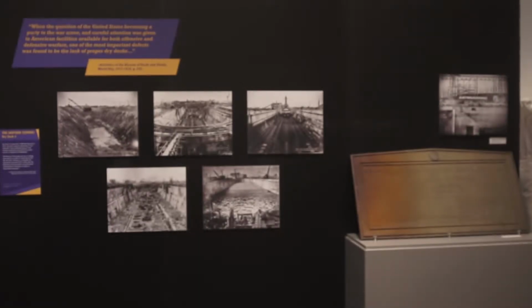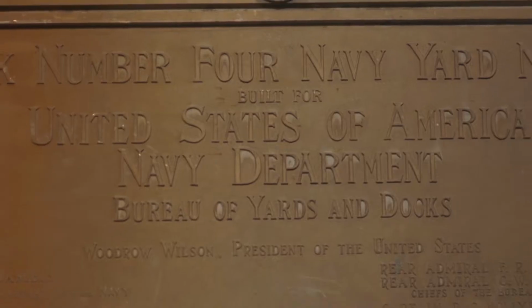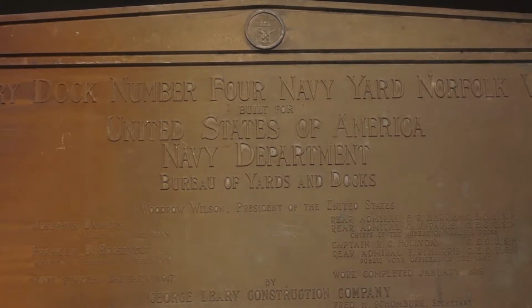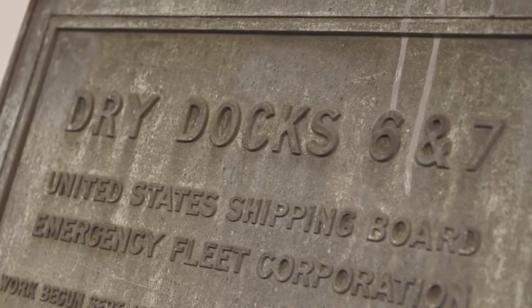So they decided to choose interning and wound up at the Navy Yard because they couldn't stay at a private shipyard. If they were going to be interned, they had to be at a government installation. So they wound up right here, about a mile away from where we're standing right now, at the shipyard, dockside. And now you've got nearly 1,000 German sailors with nothing to do. They were basically just parked.